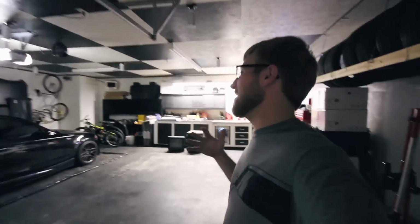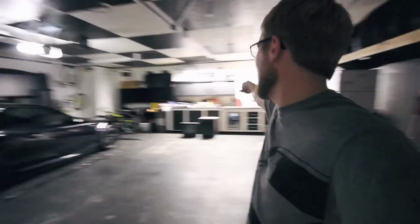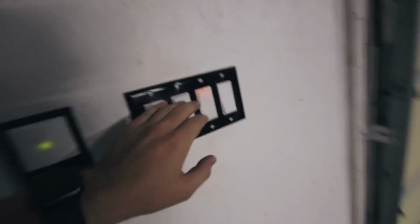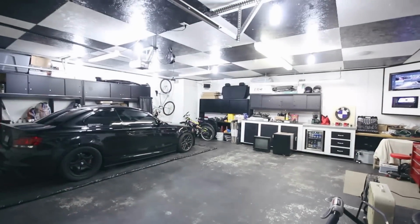Alright, now that we are back home in the garage here, the first order of business, and this is one of the best things I've done for this garage, like by far. You might be able to tell there's a little light down there from the garage door, and also I installed some LED shop lights. But I have 2 other sets of lights, those for cars, and then these suckers.